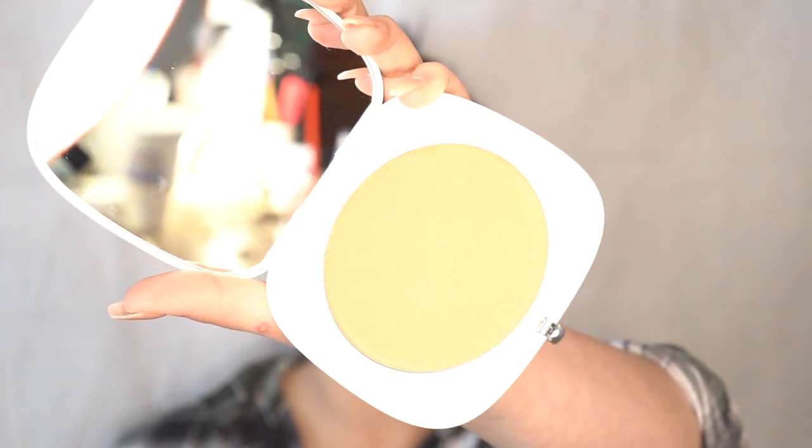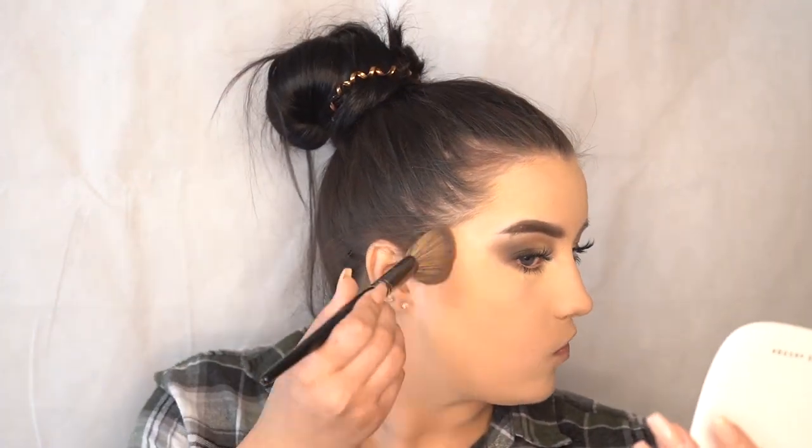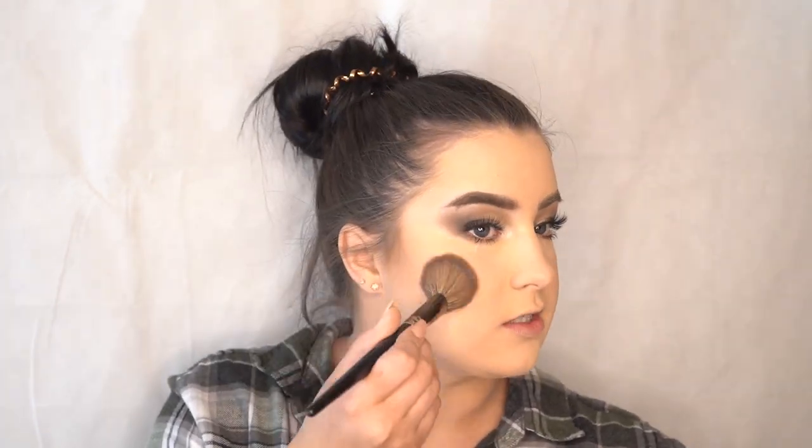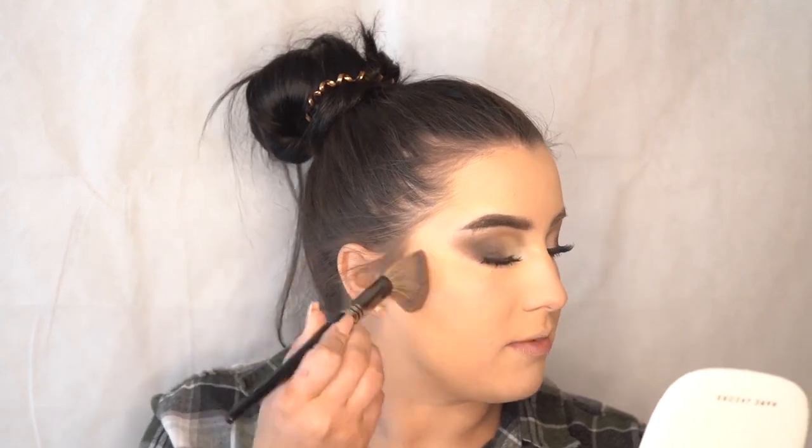Now I'm gonna go in with the Marc Jacobs Tantastic Bronzer. This is actually brand new, that's why the pan hasn't even been pressed or anything, so I'm really excited to use it. It smells amazing. So I'm really hoping that the color payoff, like I thought, would be amazing. And it's like really soft. It's not too warm. It's not too light. I really like this. I figured this would be softer than my Tawny in ABH.